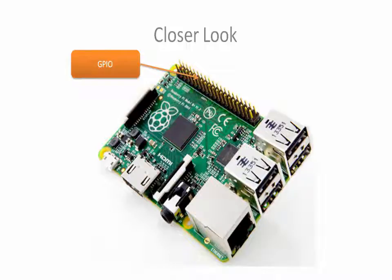You can interface a digital sensor directly in this GPIO pin. You don't need an Arduino or any external circuit for that. Many people actually do that for building a use case of IoT, but we have selected a more difficult way, which is very much customizable and you can do more stuff with it.